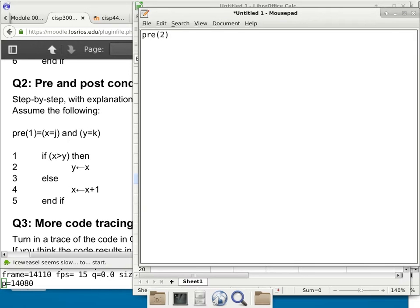Okay. Now, when I say step by step, I mean step by step. So the question is, what is pre-2? You have to give me something that is based on the structure of the code. Based on the structure of the code, what has to be true when we are about to execute line 2? Whatever is in pre-1 has to be true. Not post-1, there's no such thing as post-1 in a conditional statement. But we know that whatever is in pre-1 still has to be true. Why? Because nothing has changed.